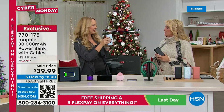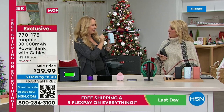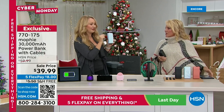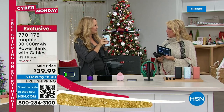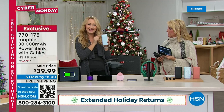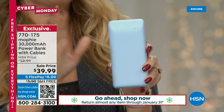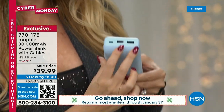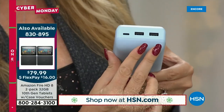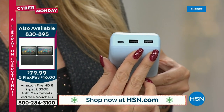I have a Samsung Galaxy. It charges my phone almost 8 times. No kidding. Wow. And that Amazon Fire tablet that you're selling as today's special, the two-pack? That one has about a 5,000 milliamp battery. This is going to charge it 6 complete times before you have to charge your Mophie. So it is the most powerful portable power bank that Mophie makes. And you have 3 different ports here, so you could be charging 3 different devices simultaneously. That's awesome. Isn't it powerful?